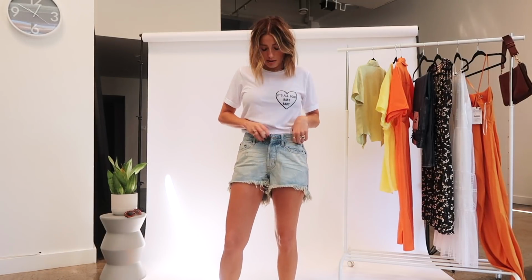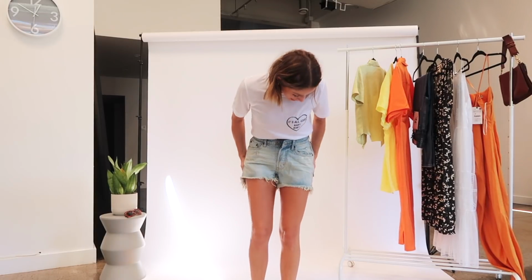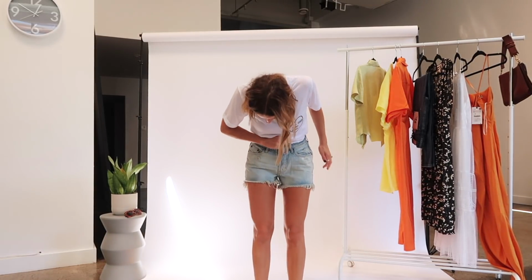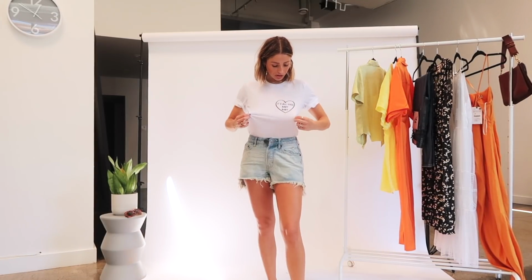These shorts I actually can do up, but the button is so hard to do up. It took me like 10 minutes to undo them, so I'm not even going to do it up. These are from 1 Teaspoon, and I don't know what I was expecting, but no, these are not cute at all. This tee is from a Canadian female-owned company called My Next Broken Heart. I saw this tee on a server last fall and I asked her where she got it, and that's actually how I found the company, and they've been out of stock for a while. But I love it. It's so cute and it's also super soft.